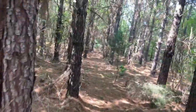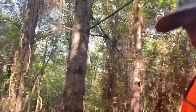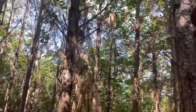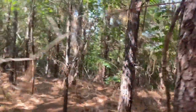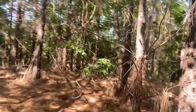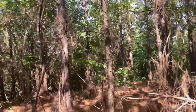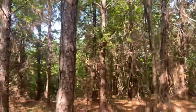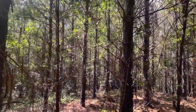Y'all stay with me. Let me look around some other things, see if I can find a water source maybe, or maybe some type of food source as well. A couple trails, but this habitat makes for a good bedding area. Deer may travel to another place for their food. I saw one rub.